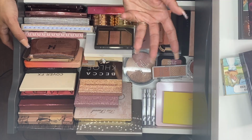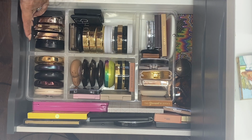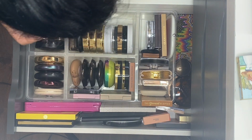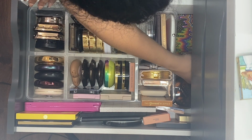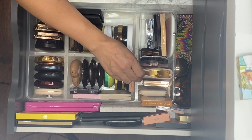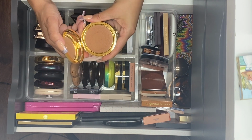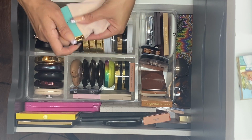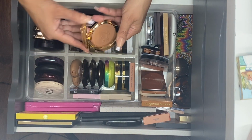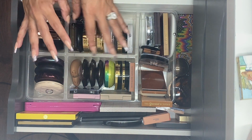Let's get some bronzers. All right, for a bronzer, let's see, what do we want to play with? Pull in the Gucci bronzer. I really like this one. We'll do this guy, and I'm gonna do one of these by MAC. The Aladdin one is really nice. Let's do that one, and just one more.